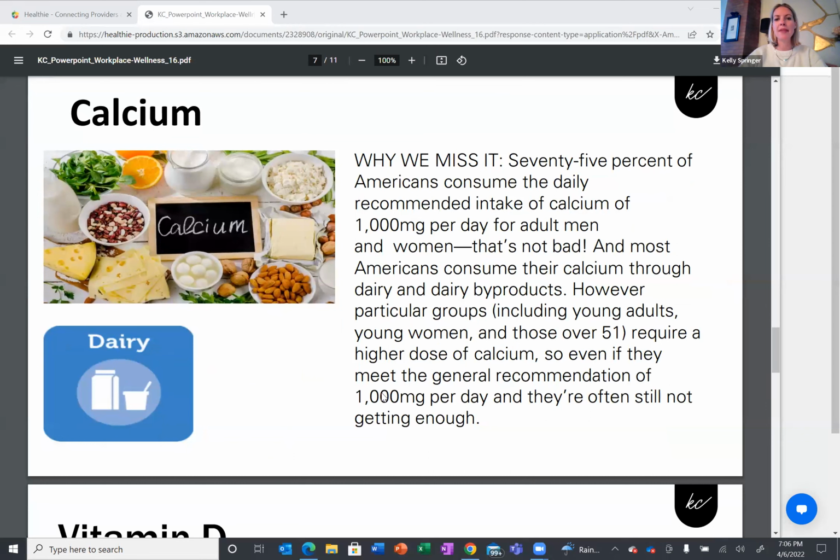Okay, calcium. So 75% of Americans consume the daily recommended intake of calcium, which is pretty good, but we're not getting enough in the way of this combination. So I talked to 2 patients today with osteoporosis. Back in the day, we used to give calcium supplements. This is back in the 90s, early 2000s.